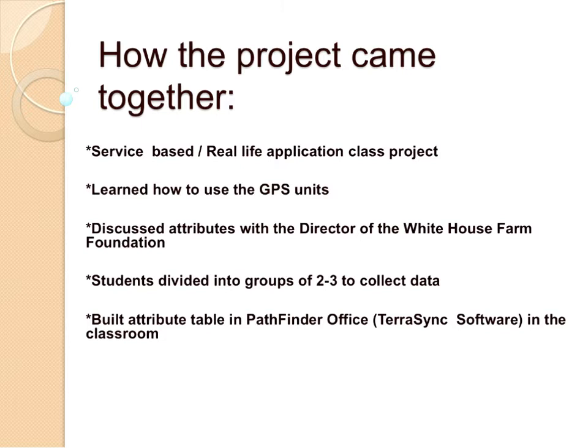The thing I like the best about this project, and I put it the first line on the slide that you guys are looking at, is that it's a service-based project, and it's also a real-life application. So Rebecca was just talking about all of the analysis and the real-time data that you can collect. This is kind of the same thing in the sense that the students are able to go out to an organization in the community and do an actual project that is going to be used by the organization.